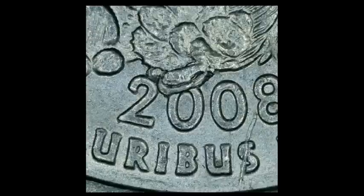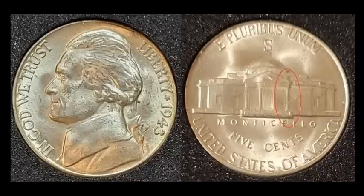I think we, again, have to pay a little bit better attention to some of these, because if there's die chips that are this prominent that impede into other devices on the coin, that's where a lot of the extra value comes into play. And this one is no exception.